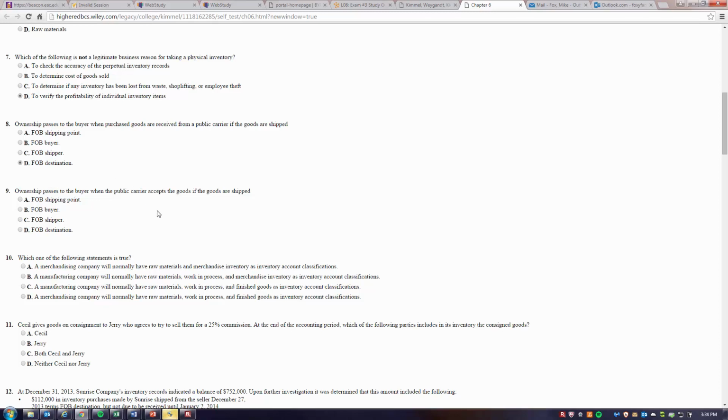Number 9, ownership passes to the buyer when the public carrier accepts the goods if the goods are shipped. So this would be our FOB shipping point, right? So when we do shipping point, then as soon as the carrier accepts the goods, whether that's the U.S. mail or UPS or someone else, when they take the goods from the seller, they become the property of the buyer under FOB shipping point.